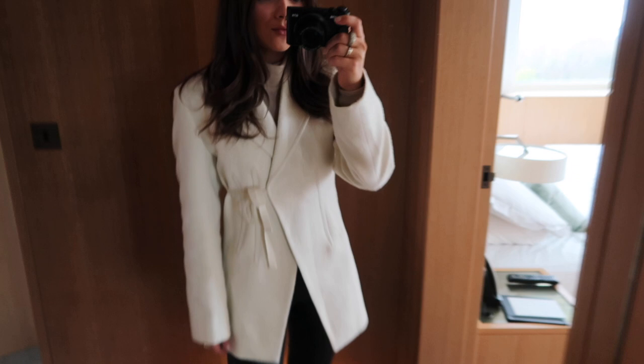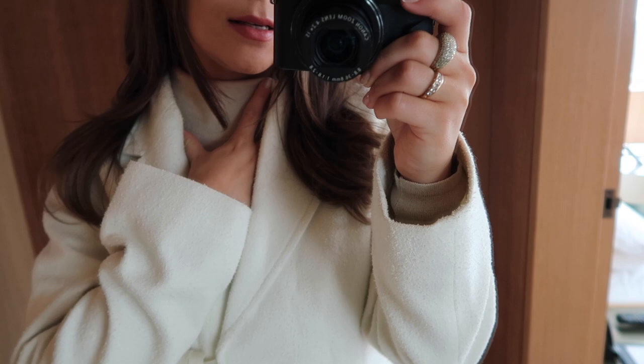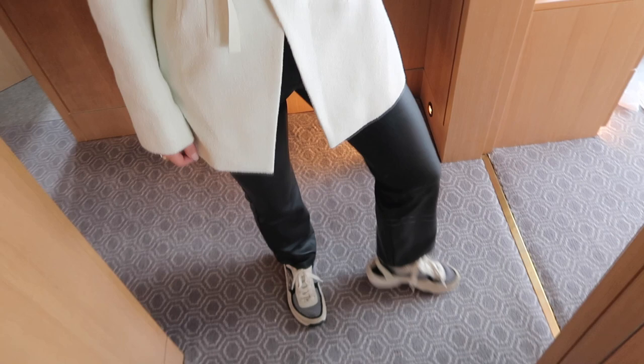I'm wearing this cashmere polo neck jumper from Novo London. I love these. They're such good base layers. And then I have my blazer from COS. This is like a boucle material. I absolutely love this. The shape is so gorgeous. And then some kick flare trousers from Zara. These are like a faux leather.